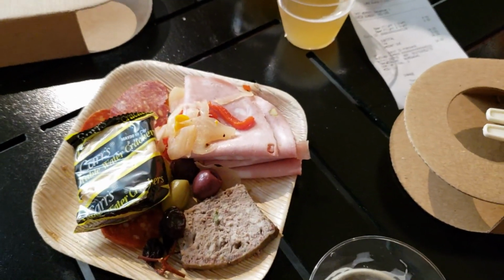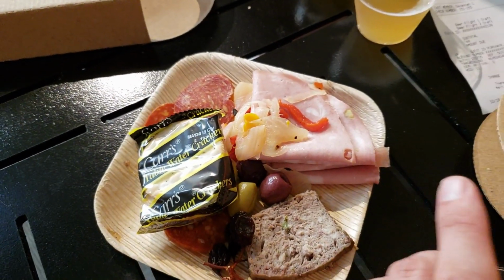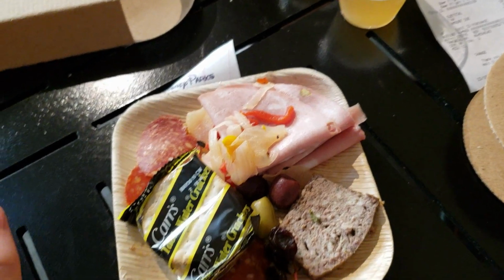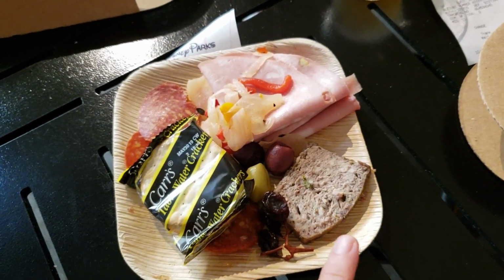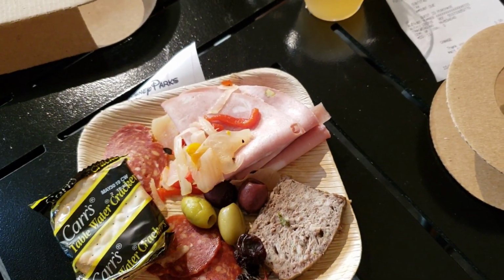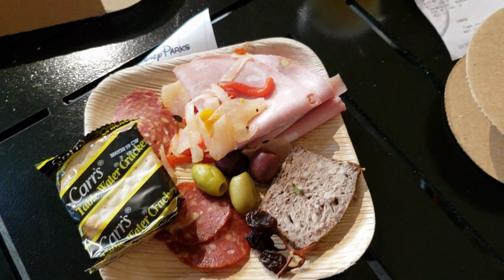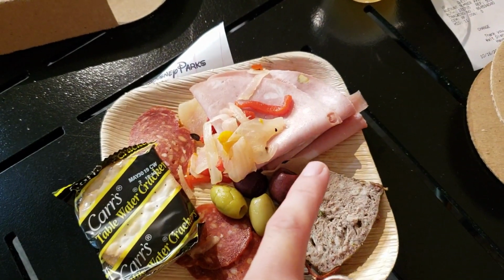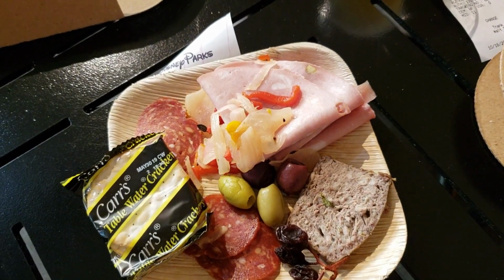Beer mosa. Let's go. Okay, so we went over to the wine bar and they had some food, which is what I've gotten here, just a little bit of charcuterie. So, pate and some dried grapes, olives, spicy salami, and mortadella. Looks good.